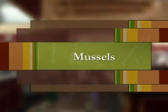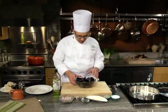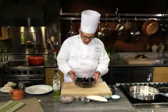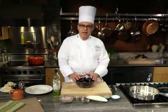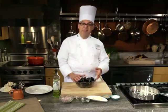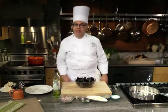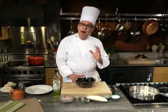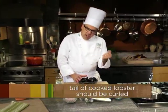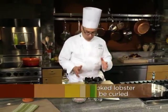Okay, I thought we should cook some shellfish. Already we've talked about fish, and we talked about keeping fish nice and fresh. Shellfish is a little bit different. So imagine for a second you're buying a lobster, and the lobster will be alive. It should be really active. You shouldn't take it from the tank and it hangs there like this. It should really put up a little bit of a fuss. If you buy your lobster already cooked, the tail should be curled, and that will be indicative of the fact that the lobster was alive when it was cooked.